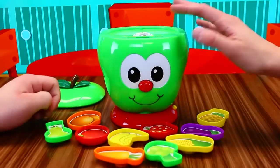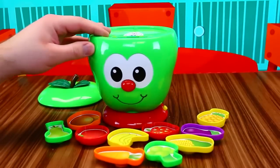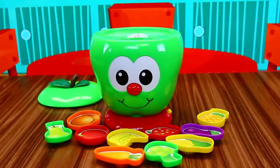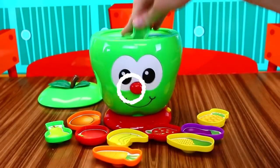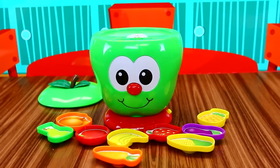So you turn it on, and then you press it. Let's play find it. Please insert a food item. Okay, are you ready? Let's find the green broccoli. Yay, I found it, I think. Well done. This is the green broccoli.